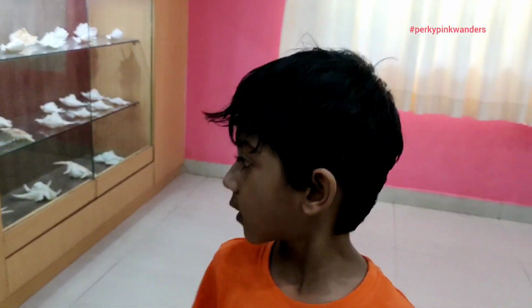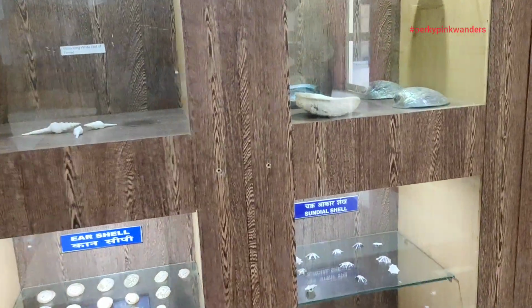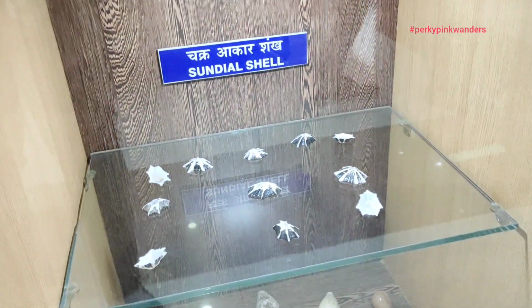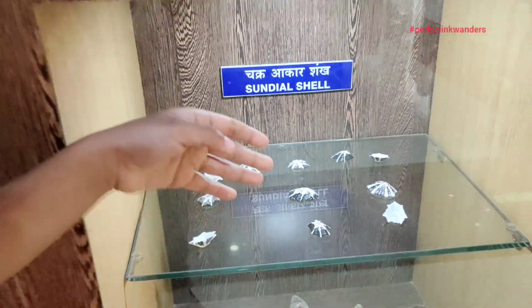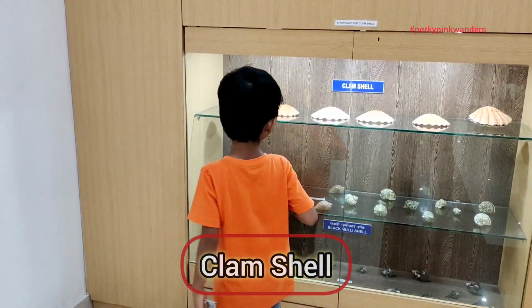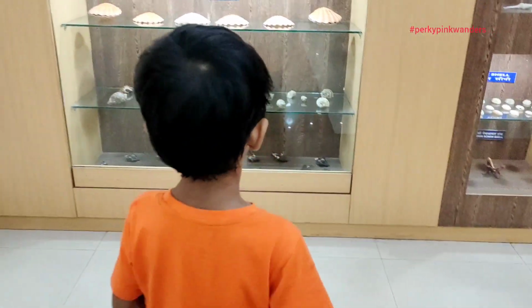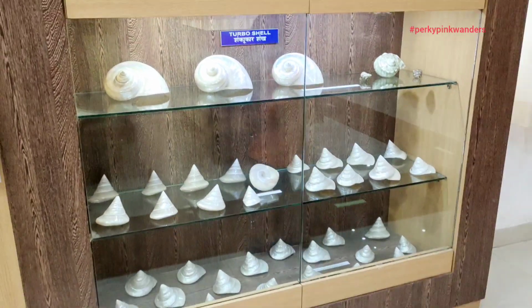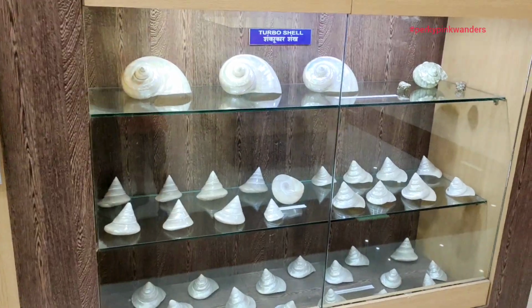Seahorse. Which one is seahorse? Starfish. And a shell. Oh, sandal shell. Clam shell. Turbo shell, they are so beautiful in color. See? Silver.